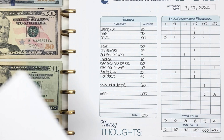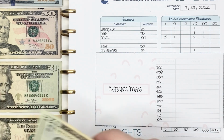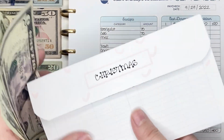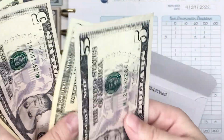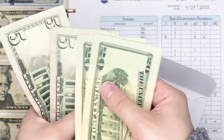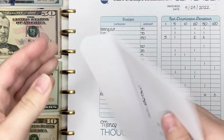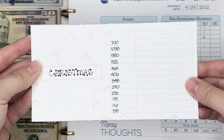For Christmas, we are going to be pulling out $25 in a $20 bill and a $5 bill. So we have 20 and 25 here. And that deposit is on the back. So we should have a total of $50 in this envelope now. 20, 40, 45, 50. Not quite enough to check off anything on the front here, but we're really close to being able to mark off that first line.